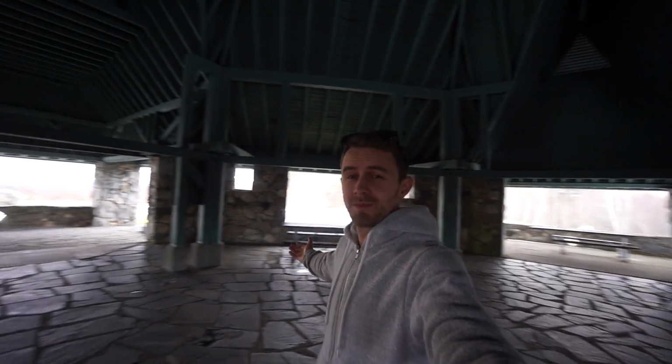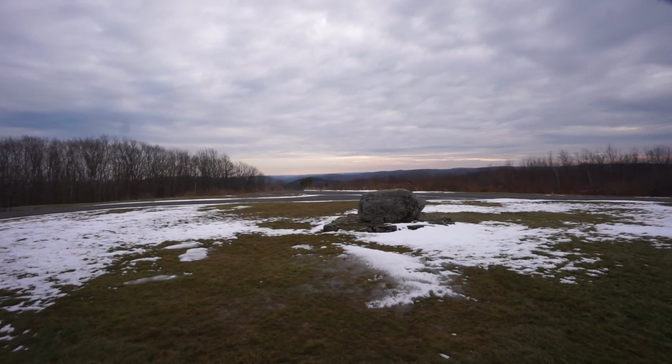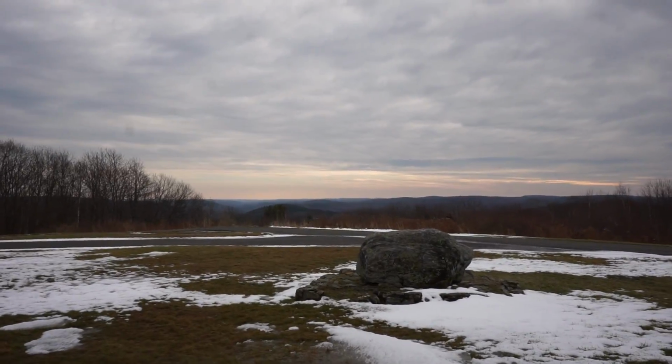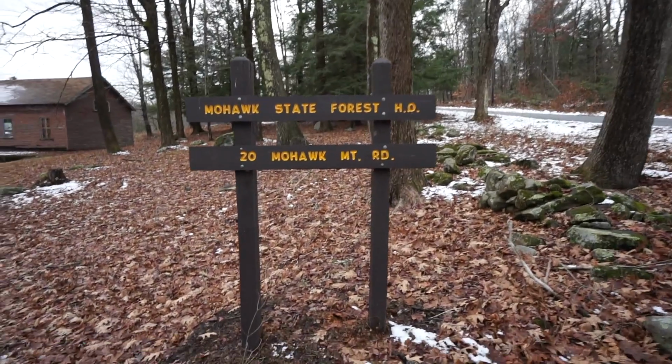And I couldn't come to Dennis Hill without at least stopping at the pavilion, which has one heck of a nice view. Now on to Mohawk State Forest. Next stop is Mohawk State Forest.